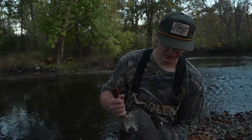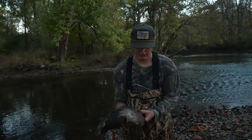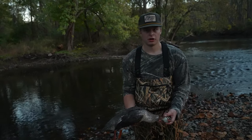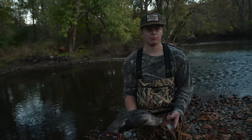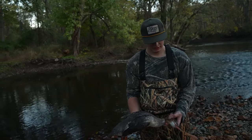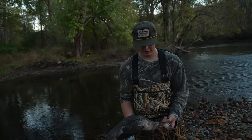Well, we had some mallard decoys set up over here. Saw them swimming from 200 yards-ish back. Flew in, had a big group, shot a couple. All of a sudden, we see a couple more flying through in the air. Got two or three there, so. Pretty good little fly in there.